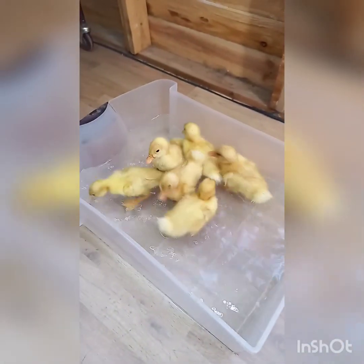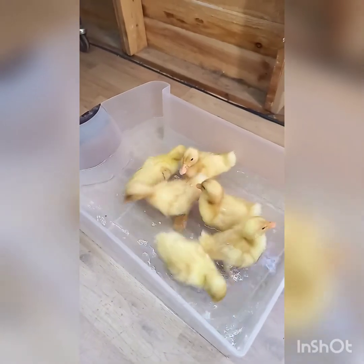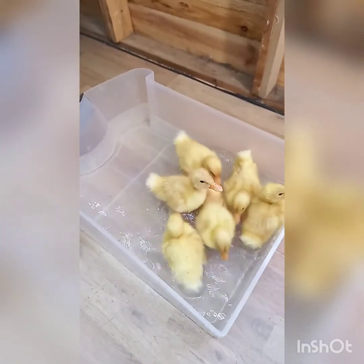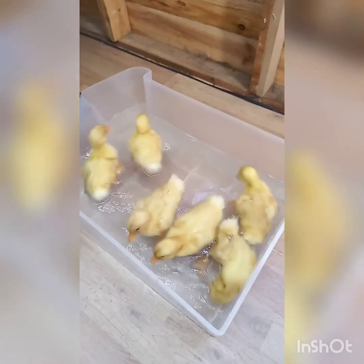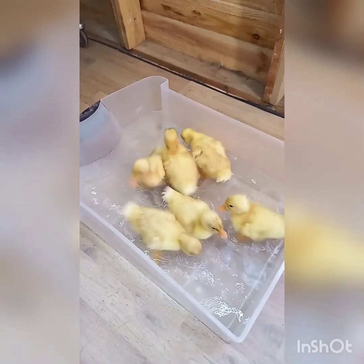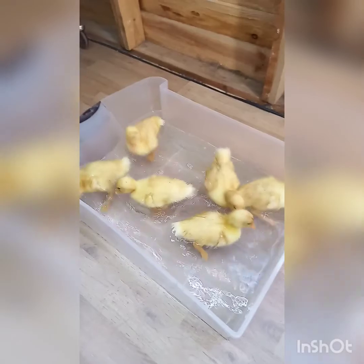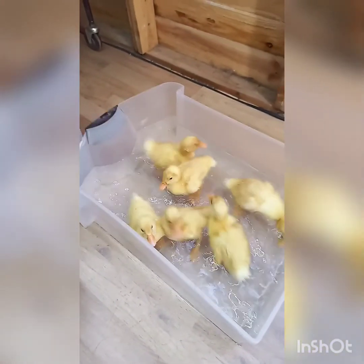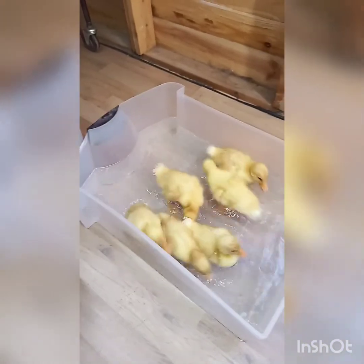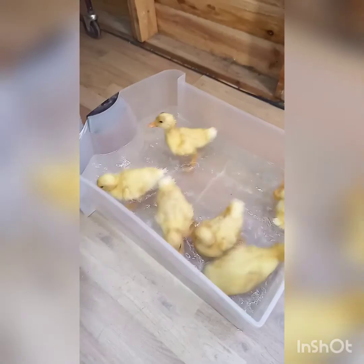Very cute little things. So we also made the water quite shallow for them because I believe that they are not very waterproof at the moment with these little yellow feathers or the duck down. So we will see, but it's very important to let them out of their brooding box when it's nice and warm and let them run around and play and get a little bit of exercise and just be ducks.